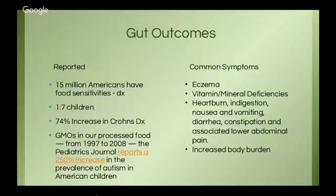With that particular article. And when we have these particular gut situations, and we're just skimming the surface, but we see eczema, vitamin mineral deficiencies, heartburn, indigestion, nausea, vomiting, diarrhea, constipation, lower abdominal pain, and this is increased body burden.